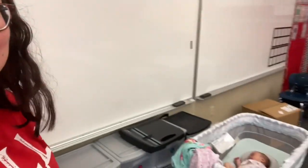All right, I made it in my room. It's now 10:30, so that's the amount of time it took me to travel here, and I had to make several trips from my car to my classroom in order to get the bassinet in here and to have the baby sleeping. So she's good to go while I get work done. Let me give you a quick tour of the room of what it looks like now before I get started.